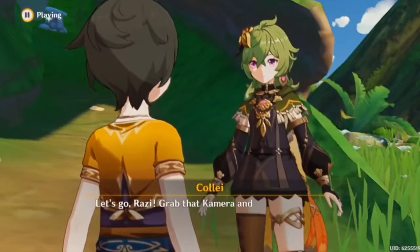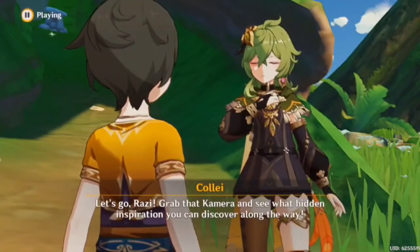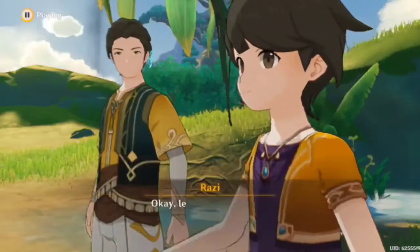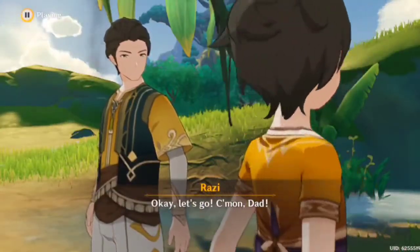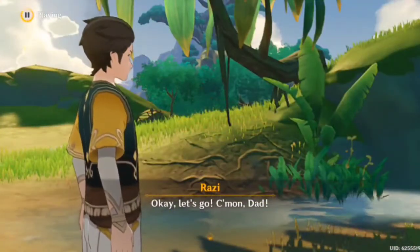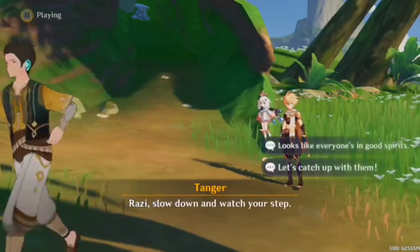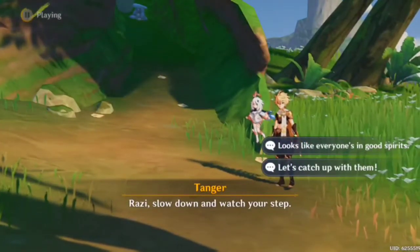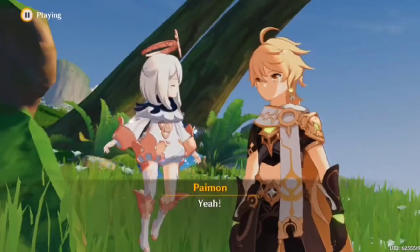Let's go, Razi. Grab that camera and see what hidden inspiration you can discover along the way. Okay, let's go. Come on, Dad. Razi, slow down and watch your step.